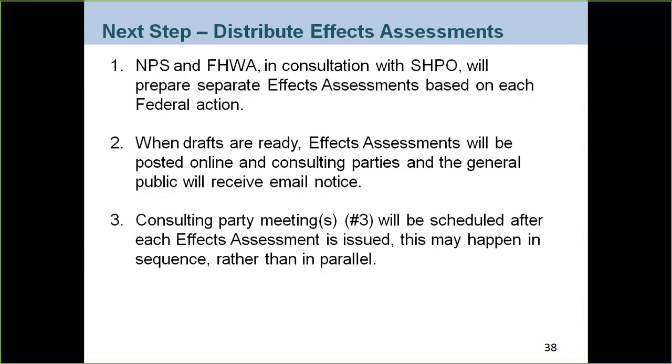So the next step in the process is to distribute an effects assessment, a draft. We anticipate it will be a similar process to what we did today, where we will distribute that document to you, and then maybe 2 weeks after distributing it, we'll have a meeting such as this to talk about it. We're hoping that that can be more of a short presentation and then kind of a workshop-style discussion where we can really get into the effects and have a discussion among all the consulting parties as to what was found.